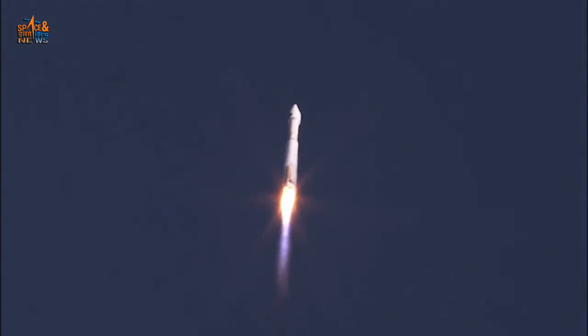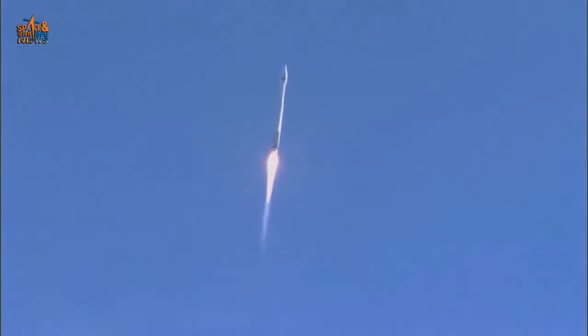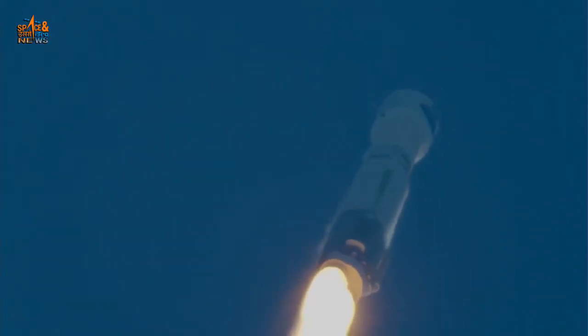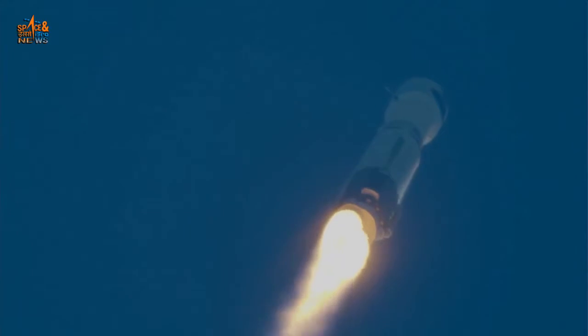Now passing 45 seconds into flight. Reading the data coming directly from the rocket. The Atlas rocket carrying TDRS-M, observing nominal flight control, reached supersonic speed at 1 minute and 20 seconds into flight. Now passing 1 minute into flight. Vehicle is now 3 miles in altitude and traveling at 1,100 miles per hour.